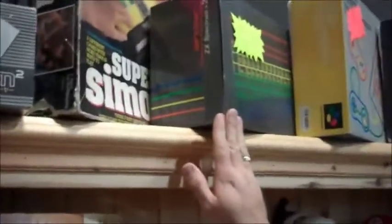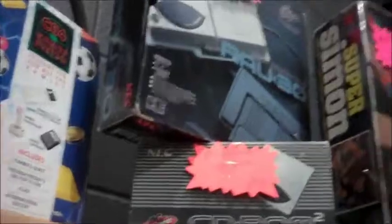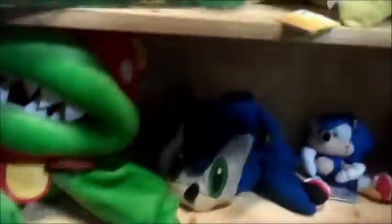It's just nice to see all these games all boxed up. ZX Spectrum Plus 2, £65. Super Famicom, £80. PC Engine, £55. Loads of Sega Saturns. And cuddly toys for the kids or yourself should you want one. And look, there's a Pikachu for Daniel from BuzzBob.